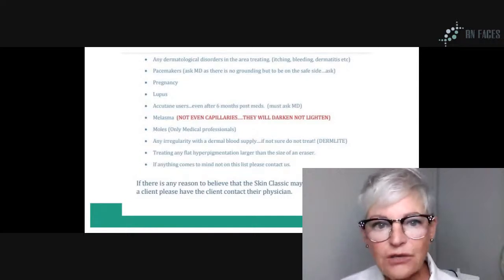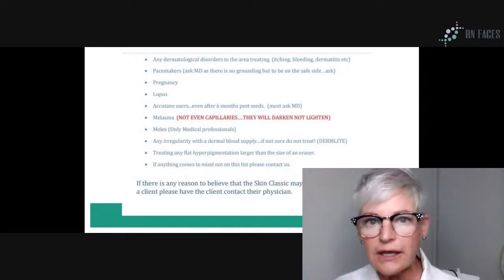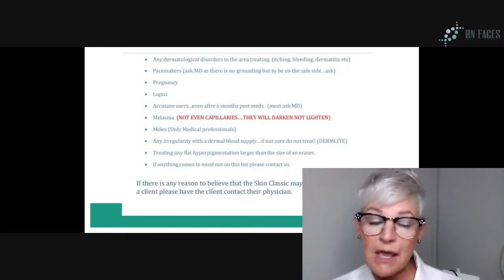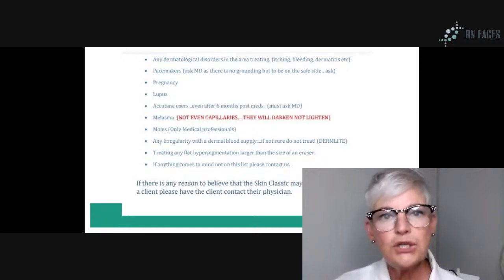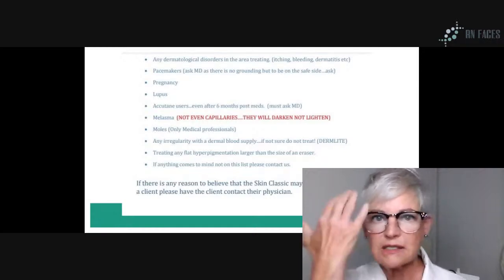If somebody's an Accutane user, you don't want to use the Skin Classic on them for at least 6 months, but maybe your doctor may say a year. So make sure that you do check. We don't work on any clients with melasma in the face.